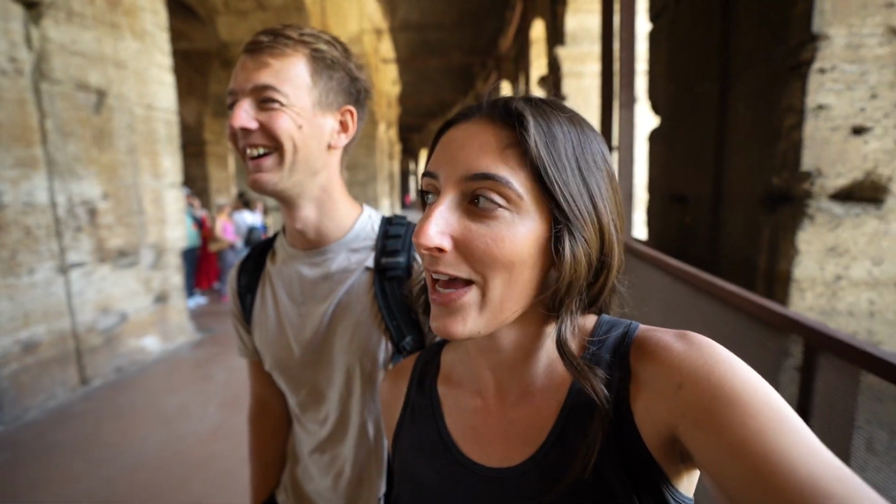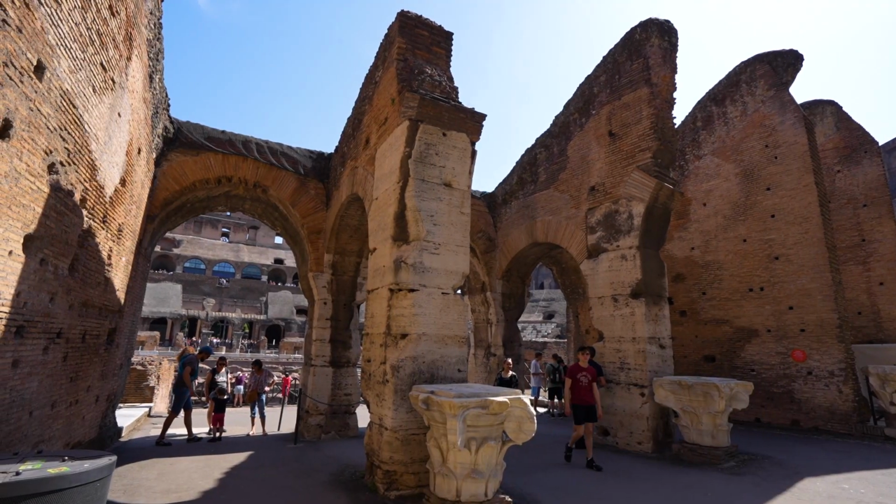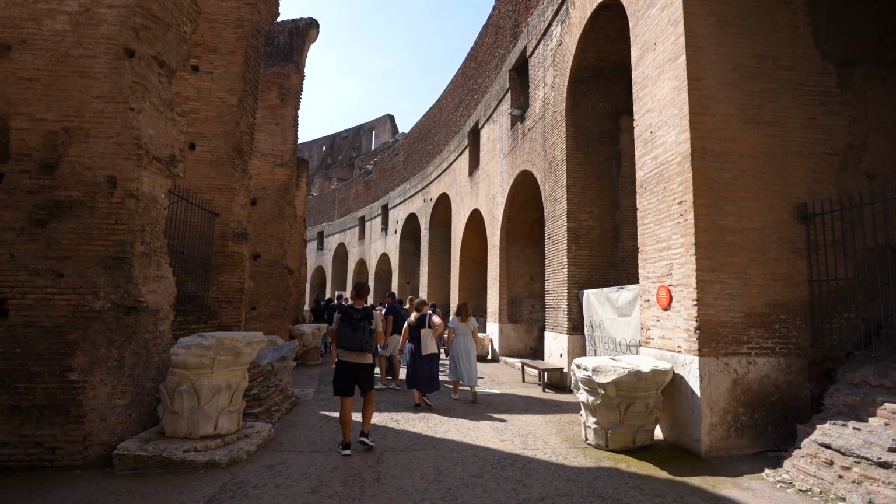So we had a little disagreement about how many people could fit in the Colosseum. Jordan thought no more than 10,000, so we Google checked it quick, and 50,000 people at one time could be in this stadium, which is as big as sports stadiums are nowadays. Because what did you say, 40,000 would be a stadium?